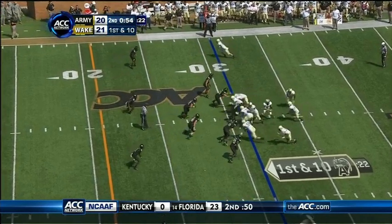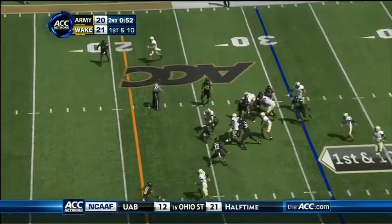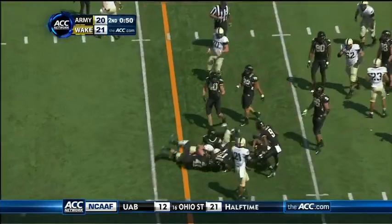Pay attention to the clock here, 55 seconds left. Here's Dixon. Boy, he hauls people with him. What a load.